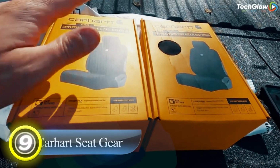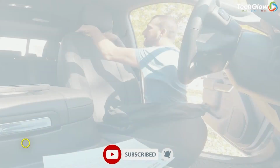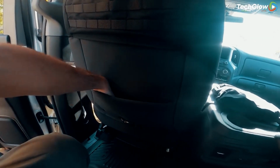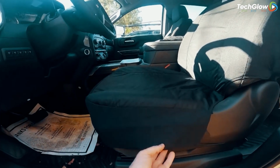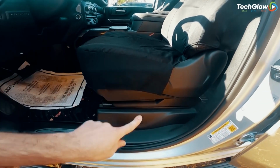Number 9. Carhart seat gear. Is it winter? Heated car seat covers are the answer to your cold weather woes. Your butt and back will be thanking you for these cozy car seats. No more shivering in your car. Compatible with any kind of car. These heated car seat covers heat up in seconds to your desired temperature setting, so you can stay comfy no matter how cold it is outside.